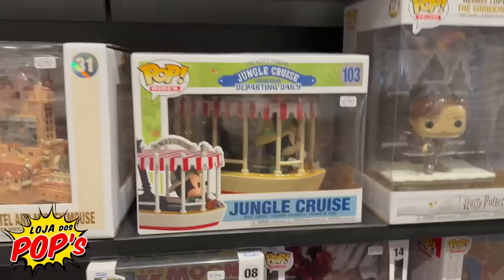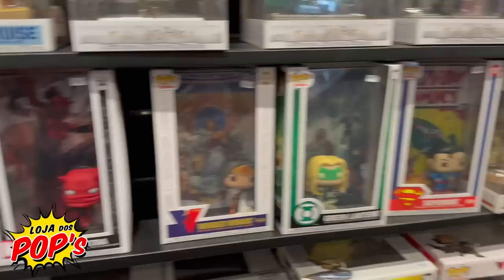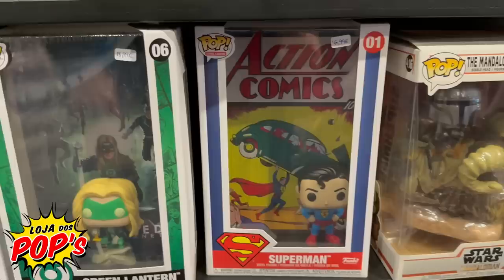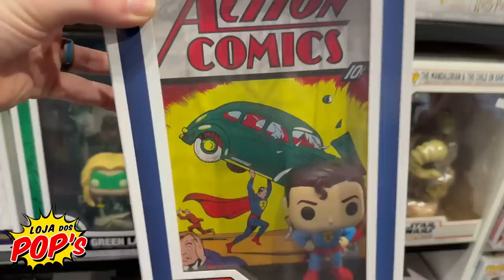And then I gotta show these off because these are super cool to see them all lined up. We have some of the comic book covers. We have Moon Knight, which is awesome. Elektra, Wonder Woman, Green Lantern. I believe this is the Jessica Drew version of Green Lantern, as well as the classic Superman. These are super cool to see all lined up. I wish we had the wall space. Maybe one day.